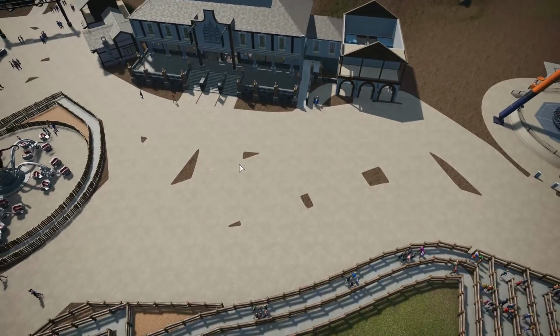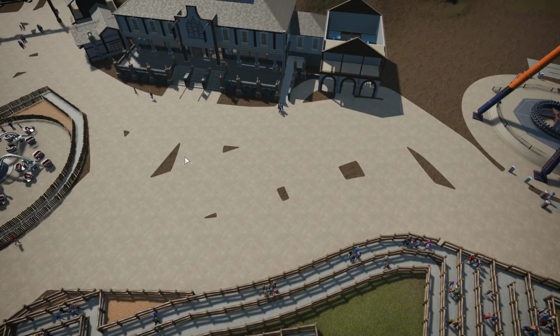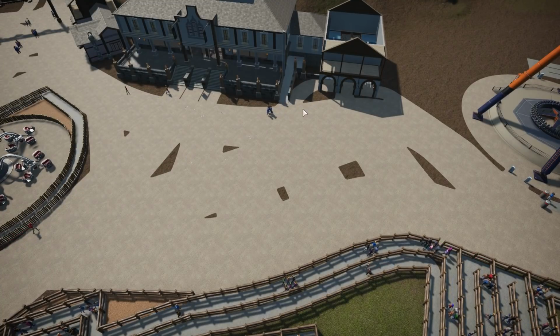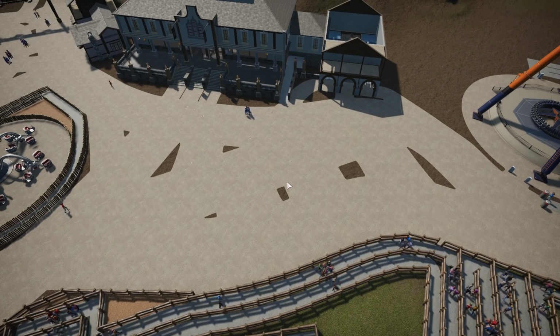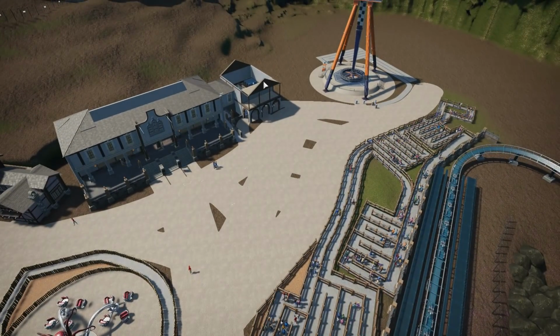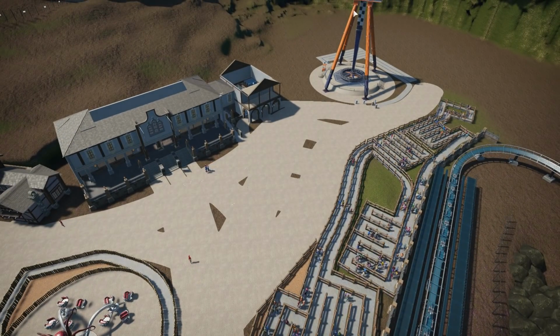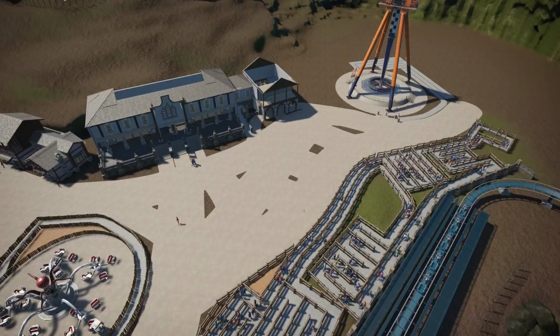I've decided that I am going to copy one of the ideas from Chacholandia, and that was having the pirate ship in the front here. So I think I'm going to do that. It's going to be like a central focal point, and that's actually going to make sense of what I'm going to ask you about at the end of the episode. It's going to make this whole area make sense. So I want to do that sort of early.